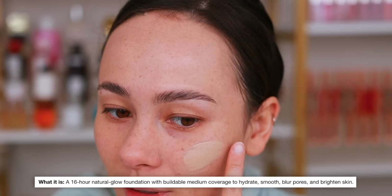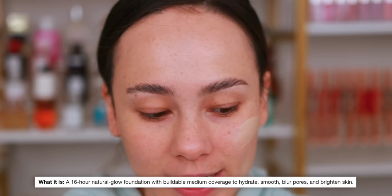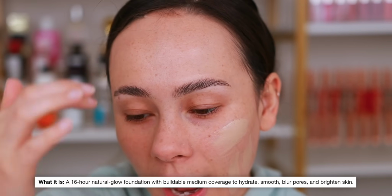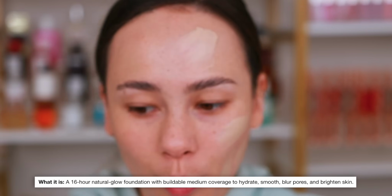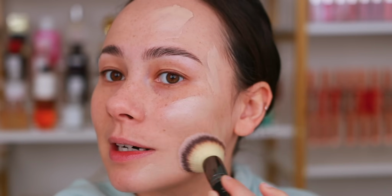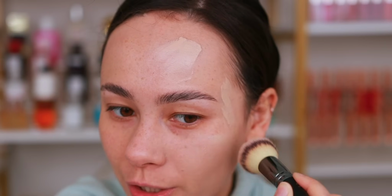Anyway, so this is supposed to be long wear. They say 16 hours, natural glow foundation, medium buildable coverage, hydrate, blur, smooth pores, brighten skin. And I'm naming all these things that they say on the website to confirm or deny the claims that you might see when you look it up. So she's a thick foundation. It does not work out like butter, as you can see. So gotta put a little bit of elbow grease into her.